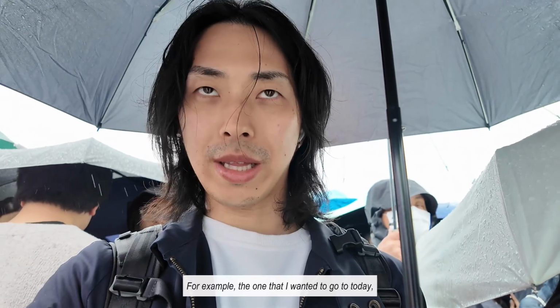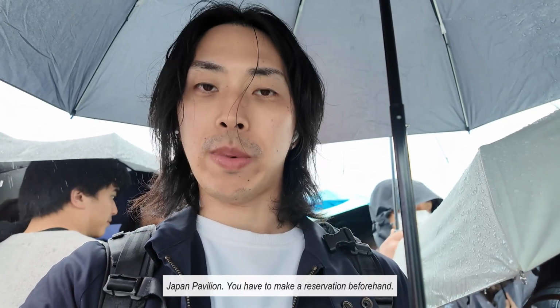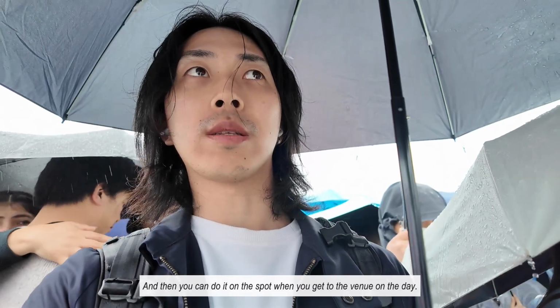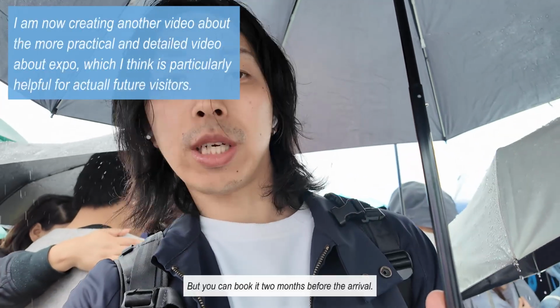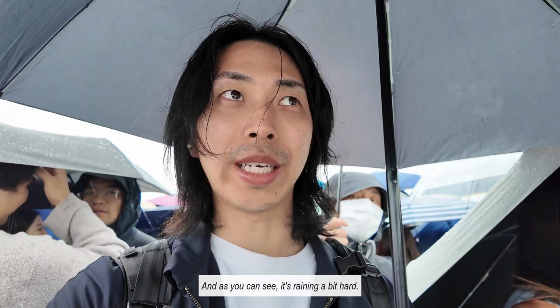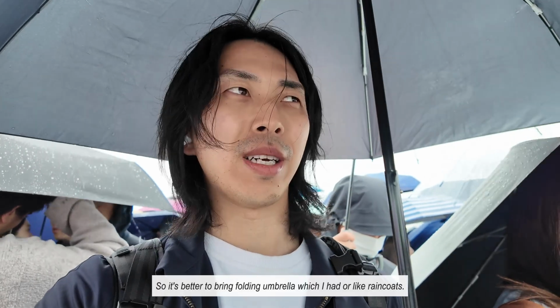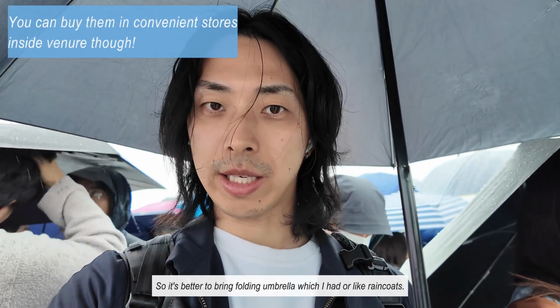Some pavilions you need to make a reservation for also. For example, the one that I wanted to go to today, the Japan Pavilion, you have to make a reservation beforehand. You can do it on the spot when you get to the venue on the day, but you can also book it 2 months before the arrival. And as you can see, it's raining a bit hard, so it's better to bring an oritatami kasa, a folded umbrella, which I had, or a raincoat.